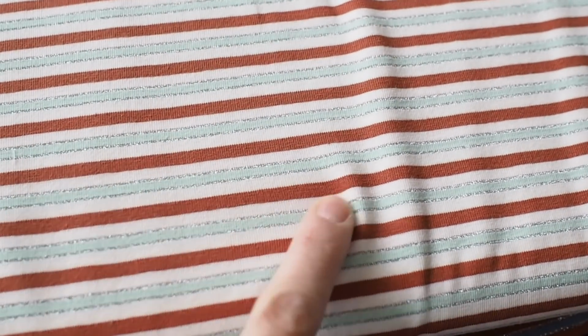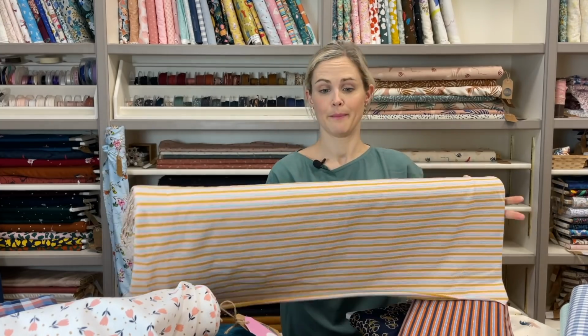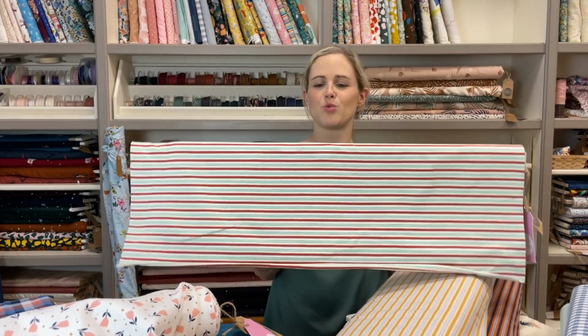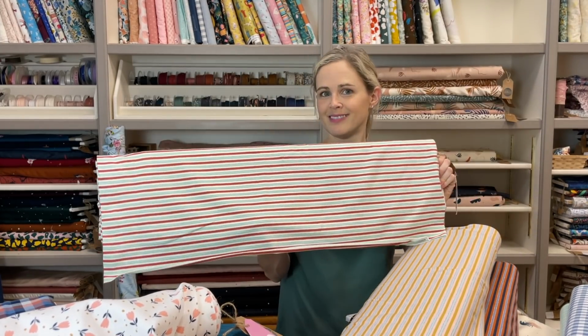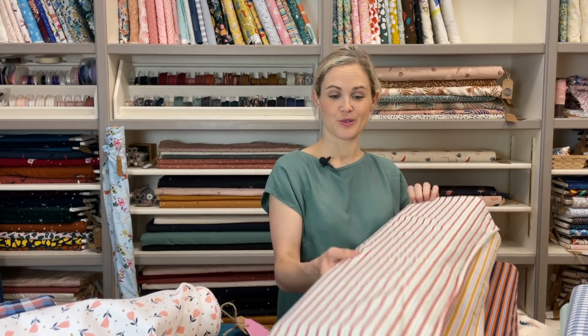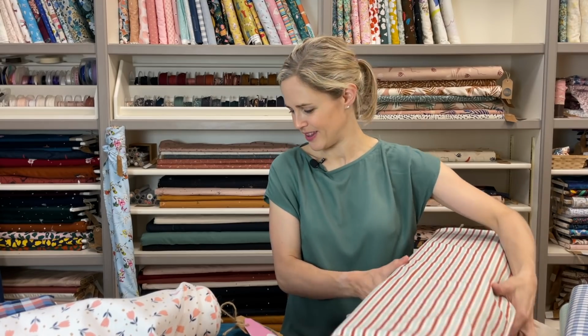So again, it's a classic lightweight t-shirt style of fabric. So again, good for all of your classic t-shirt patterns. I think this is probably my favourite, but I do tend to be more drawn to pinky stuff. And then this one is a little bit more minty, fresh, orange and a kind of minty colour with a silver stripe in it. So yeah, just something a little bit different if you like stripes.